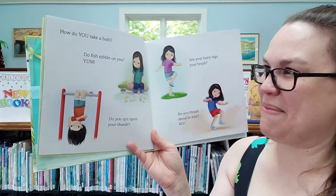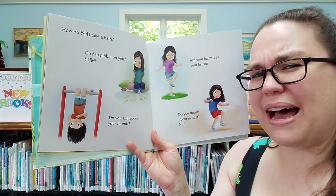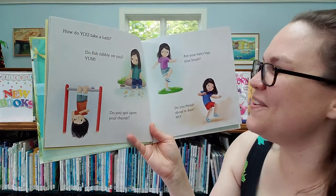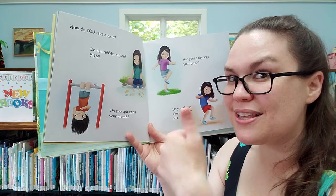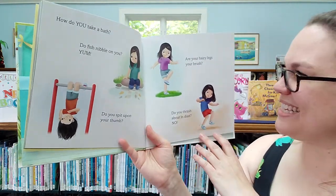How do you take a bath? Do fish nibble on you? Does anyone at home have that happen? Do fish get you clean? No. Do fish nibble on you? Yum. Do you spit upon your thumb? Do you remember what animal it was that spit on its thumb to clean its ears? A bat. A bat does that.